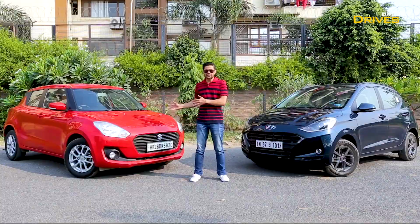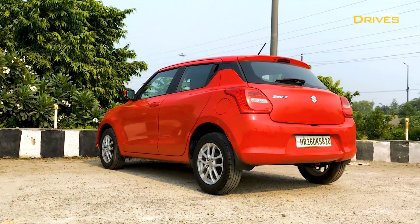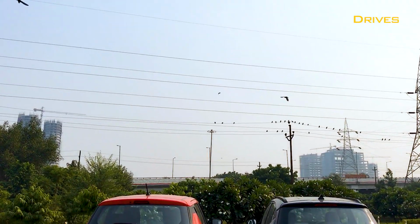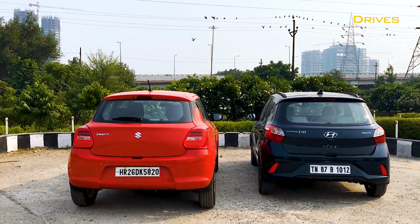The Swift clearly is the sportier car to look at. It also is the longer and the wider car than the Grand i10 Nios. Put them alongside each other and it's easy to decipher that the Swift is a much larger car.